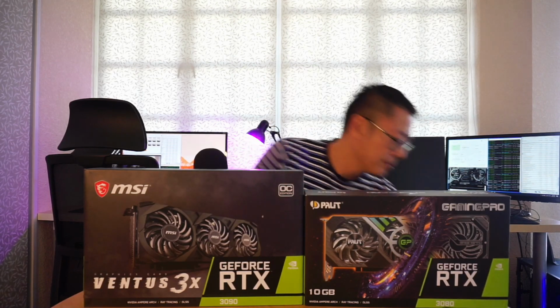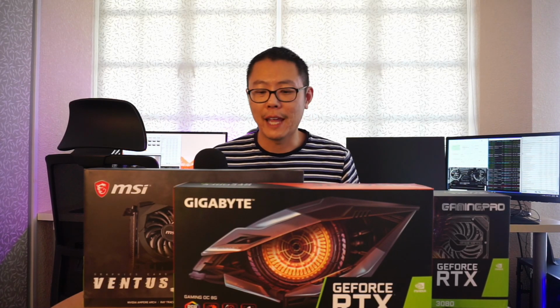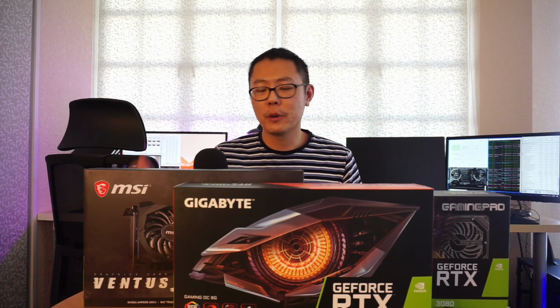Okay, so I also have a 3070, which I picked up about a month ago, and that's been pretty good so far. So now I've got all three of them. Now the last couple of days I've been using the 3080 and the 3090, and I want to talk a little bit about my experience with them.